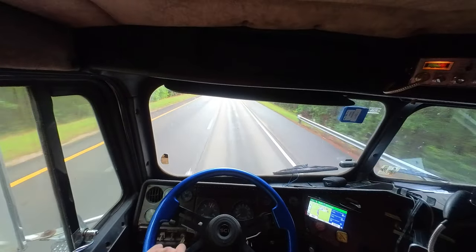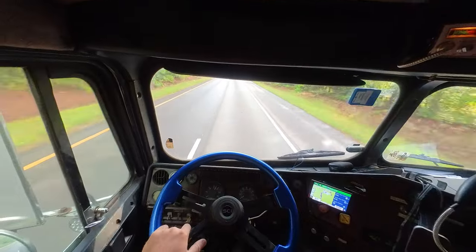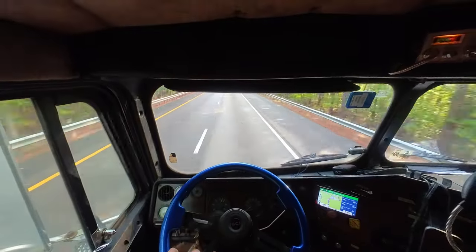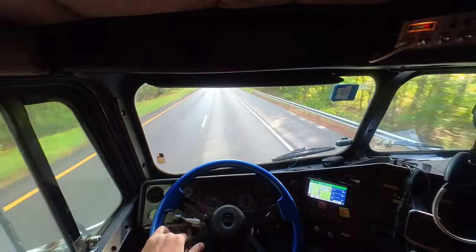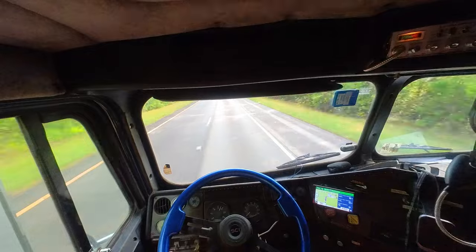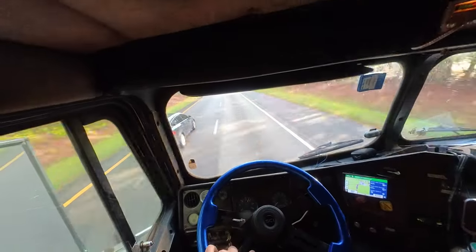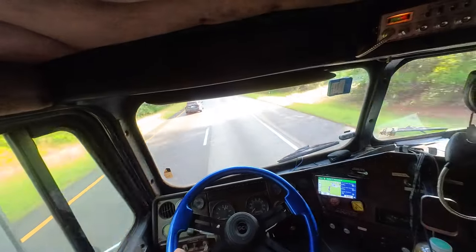So this load came out of Richmond, only pays like $1,500, which isn't very good. It's like maybe $2.30, $2.50 a mile, which is low. But everything coming out of Florida is low, unfortunately. So that is kind of the way it works. So I'm gonna try and make up for the deadhead a little bit too, by running that short run for $500 and see how it goes.